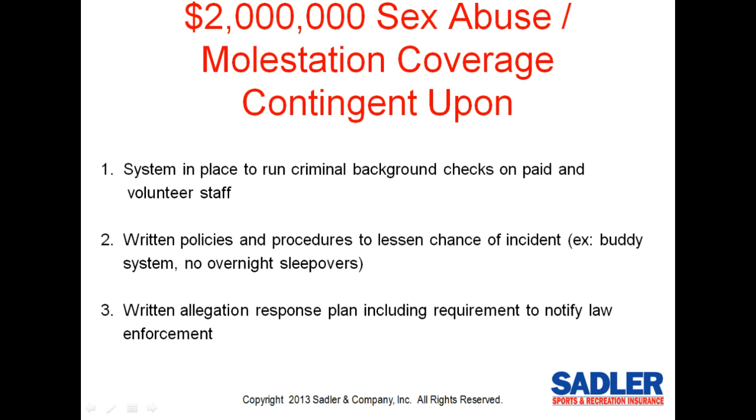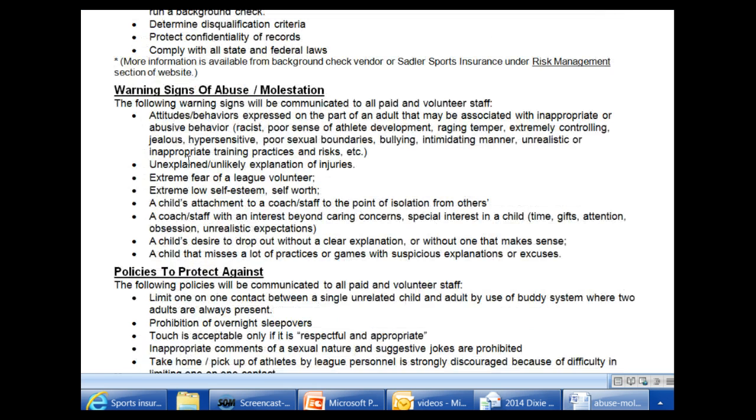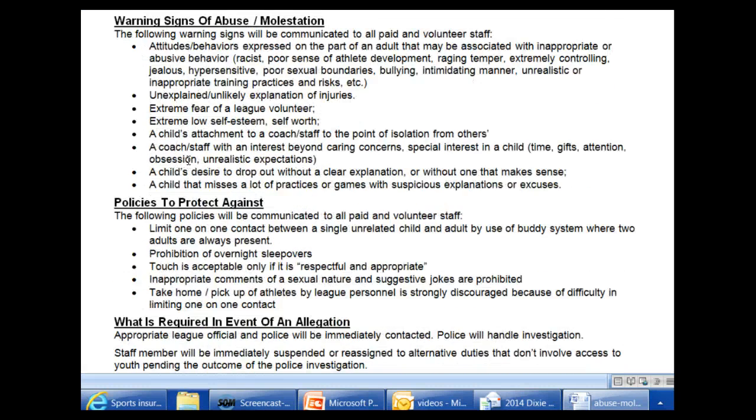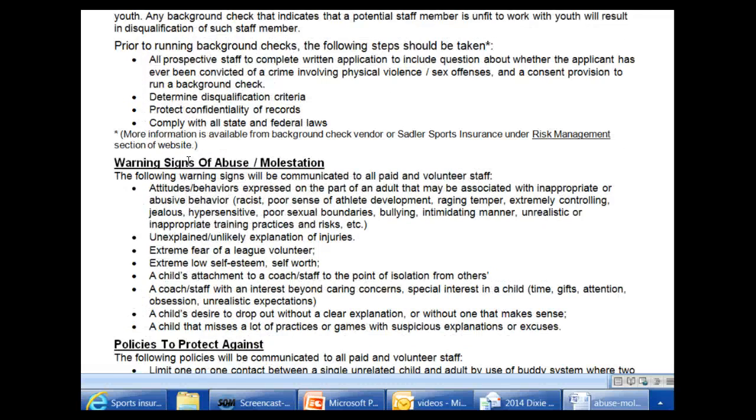If you're worried about how you're going to comply with number 2 and 3, don't be. We provide a one-page document that takes care of these requirements. This one-page document is included in our application, or you can print it from the risk management section of our website. Here's the one-page document. It's called Sex Abuse Molestation Risk Management Program, short form. All you have to do is to formally adopt the program and implement it. You distribute it annually to all of your administrators and staff, and it satisfies your notification and education requirements.